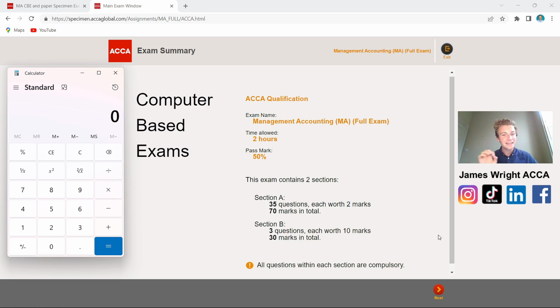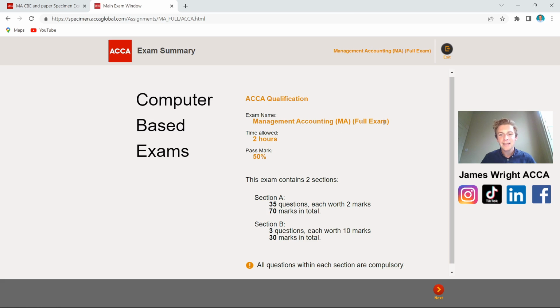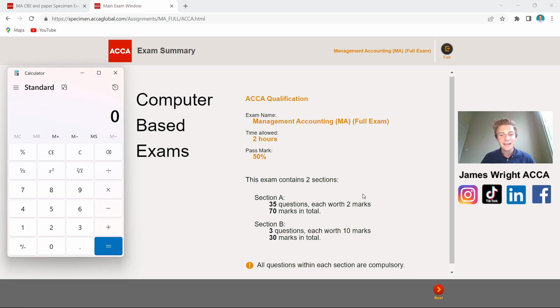You can also find the link down there where to access the CBE exam that we're going through on the screen. If you click the link down below, it's going to take you onto ACCA's website. Click the specimen exam and MTQs on there, and then go on to the actual main and full exam, where you can attempt it either yourself, which I would highly recommend, or you can stick with me all the way to the end of the video, and I'll walk and talk you through as best I can what I was thinking, looking at all these different questions, and giving you an insight as to what would be the best thing to help you pass it.